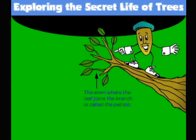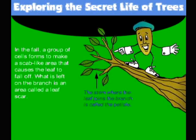The stem where the leaf joins the branch is called the petiole. In the fall, a group of cells forms to make a scab-like area that causes the leaf to fall off. What is left on the branch is an area called a leaf scar.